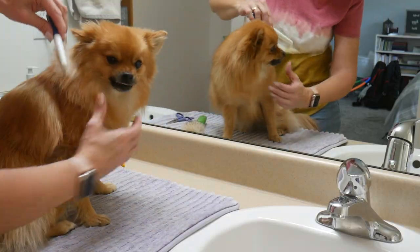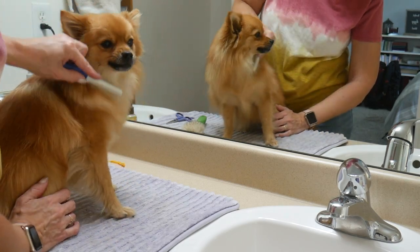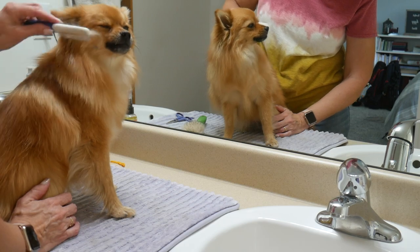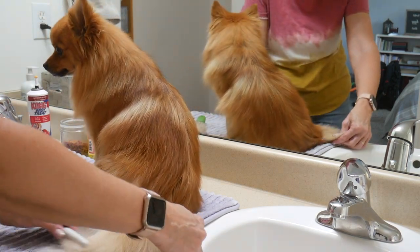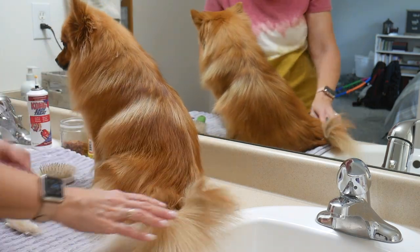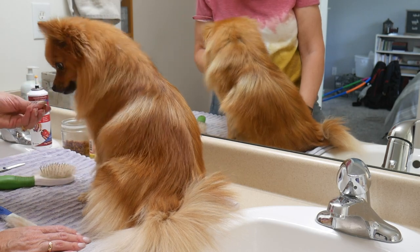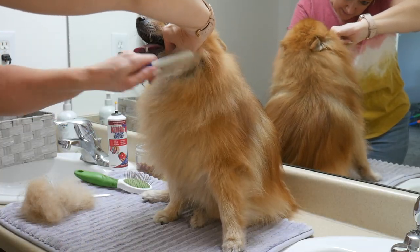Pixie is a little stinker. She's not very good at letting Mom brush her. Oh, chill. For real. Good girl. All of our hair is different in texture. Pixie's hair is a little slicker than Kitty's, so it's easier to brush. Good girl. Are you being a good girl? Kitty has a super thick coat, and his undercoat is more downy.